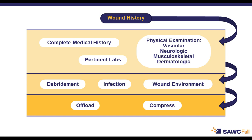But usually they back off and they say, fine, I'll just do it. The other thing is they quit my wound care center and they go to yours and ruin your numbers.